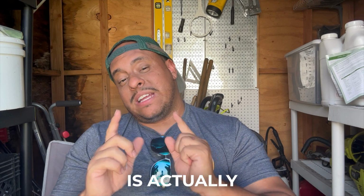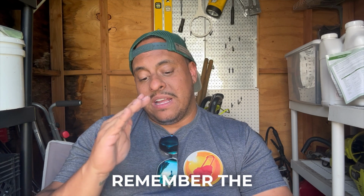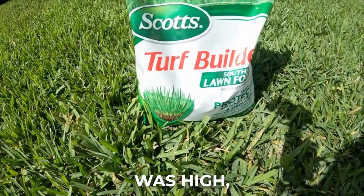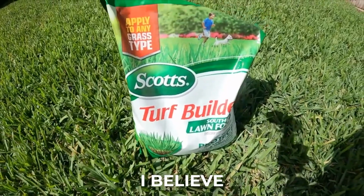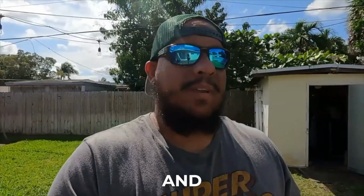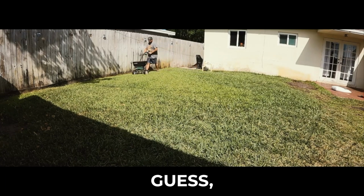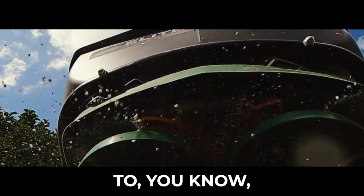And my next honorable mention that I have to mention is actually a store-bought product, and it's Scott's Turf Builder. Now I don't remember the NPK value to this, but I know that the nitrogen was high, the phosphorus I believe either was low or there was none, and the potassium was pretty much low. If I had to guess, it was like a 20-0-10. I'm not gonna pull my phone out right now to find this. It's an honorable mention anyways.